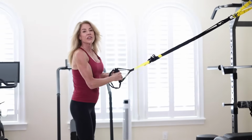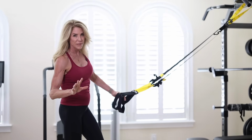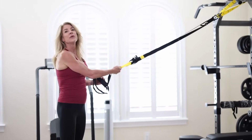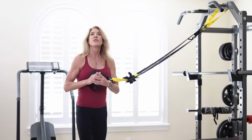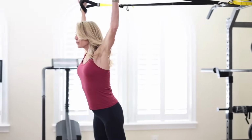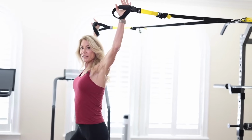So if you're just starting to get introduced to power training, and stay with me, we're going to be doing a lot more of it since this is the biggest thing you lose as you age. This can help you get started safely. And of course, you can also do amazing flexibility work with it too. I have a super tight shoulder girdle. So here's a great way to do an assisted stretch.